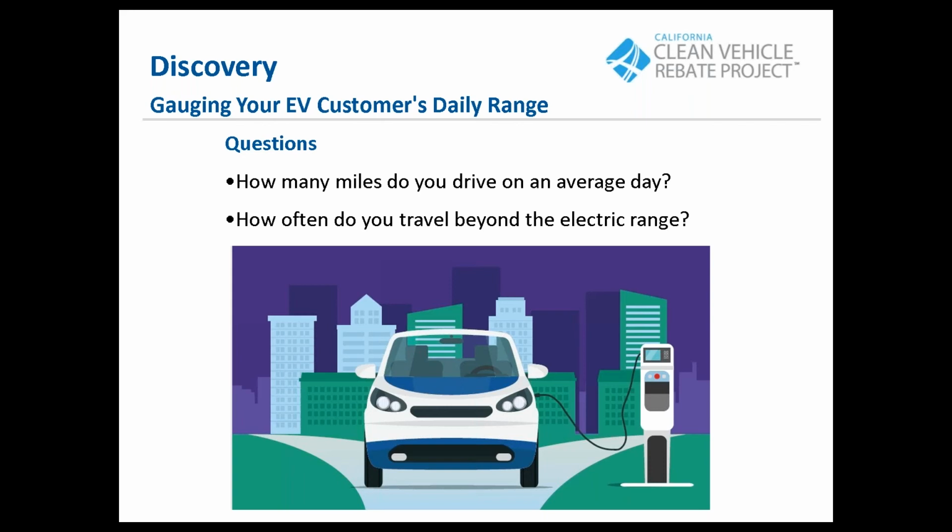If they drive more than 60 or 80 miles, a plug-in hybrid might be better suited for their needs. But keep in mind that charging infrastructure is plentiful these days, and taking a quick short charge at a level 3 charger just to top off during their commute or drive might be a solution for those customers set on buying an EV who don't mind stopping along the way to charge.